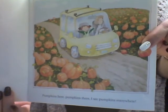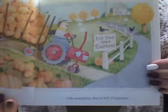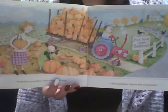I like pumpkins. Pumpkins here, pumpkins there. I see pumpkins everywhere. There and everywhere rhyme. There, where? Pumpkins, pumpkins, they come in all sizes. I like pumpkins, they're full of surprises. Sizes and surprises rhyme. Those are rhyming words.